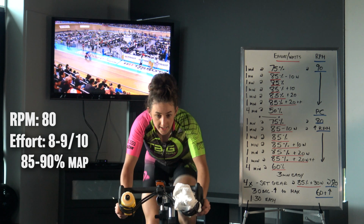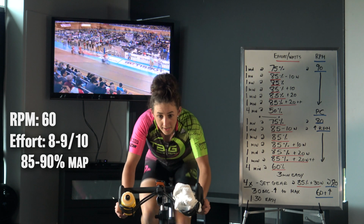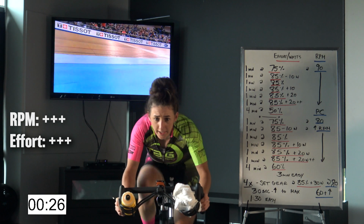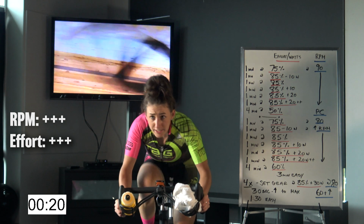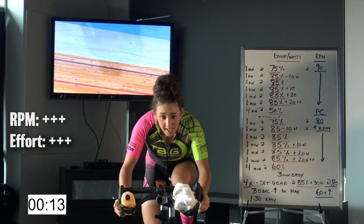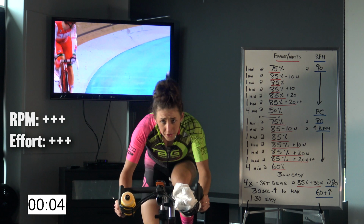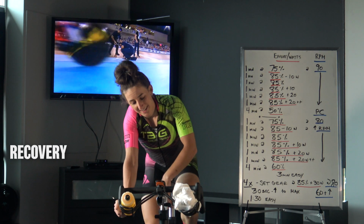Okay, we're gonna drop it to 60. 60 RPM. Your effort coming up in 5, 4, 3, 2, 1, and up. Last one. Go, go, go. Get on it. Push it, up, up. Let's go, 20 seconds to go. That's it. You're halfway. Get all the way, get on those pedals. 10. Let's go for 5, 4, 3, 2, and 1. Whew. And you're done.